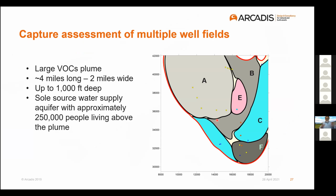And this is a real site. Unfortunately, I needed to blur a little bit of the details. But if you look on the right, it's the outline of the maximum extent of the plume. And it's a big VOC plume. It's over 4 miles long. It's over 2 miles wide. It's over 1,000 feet deep. And peak concentrations are in places greater than 20,000 parts per billion.